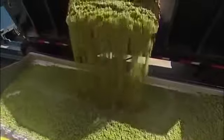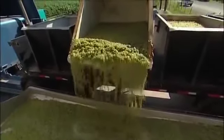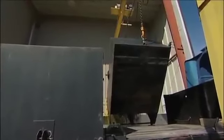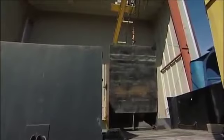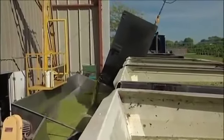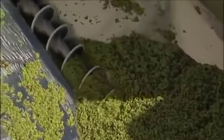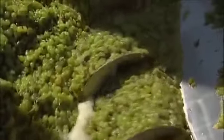Each one of my bins can hold tons of grapes. Wow, that's a lot of grapes. Some of the grapes have already been crushed into juice, but that's okay. It's the juice the winery wants. The auger is moving the grapes into the winery, and soon they will be crushed and made into delicious wine.